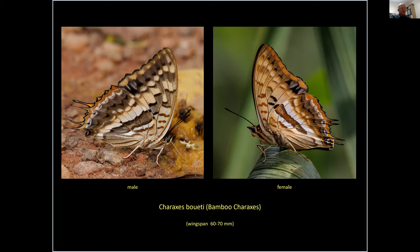And when you look at the undersides, you're actually better able to appreciate and see the tails. So there are a couple of tails in this species. So they really are sort of delightful insects. And certainly where we were, they were not at all uncommon.